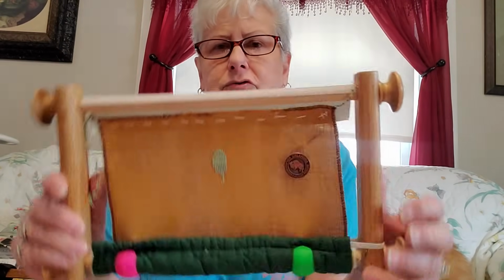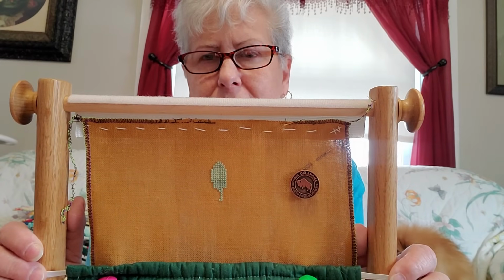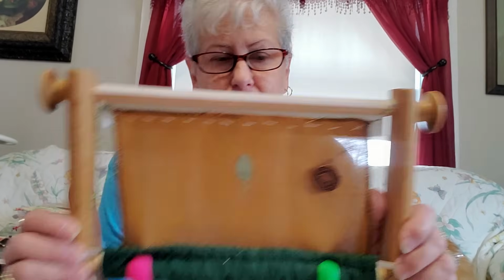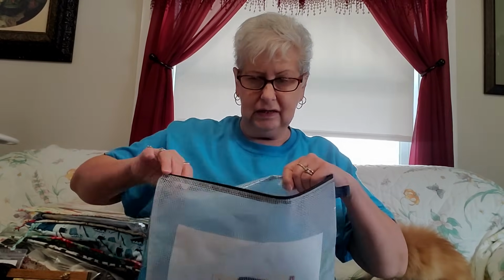The fabric that it came with is 32 count tobacco Belfast linen. So I'm doing 2 over 2, and all I got is that very top feather done. And like I said, this was a 12 and 12, and I haven't worked on it since. So that's why this is going to be one that it's not going to take long to get stitched up. I just need to get on it.